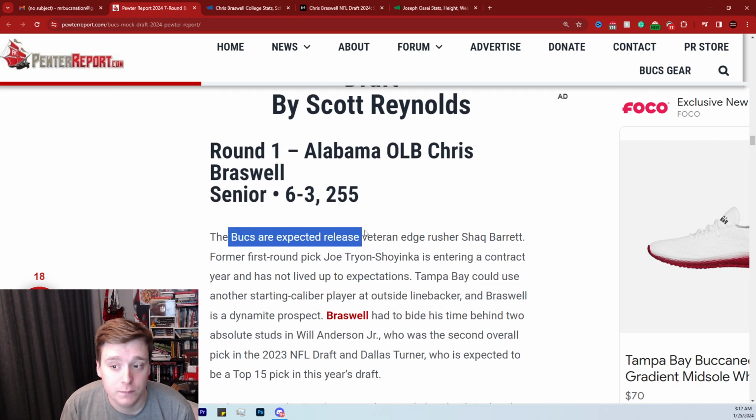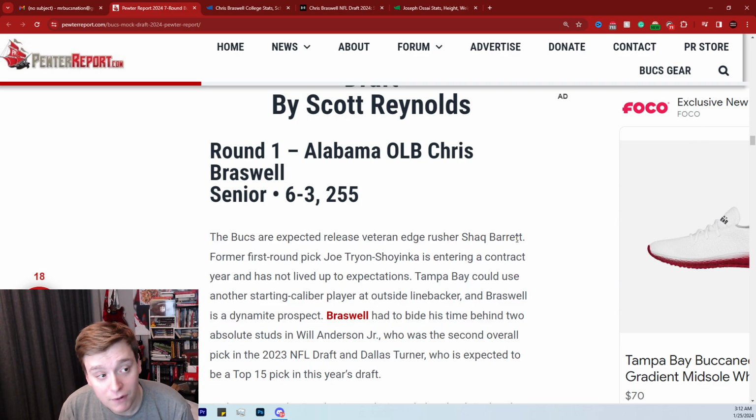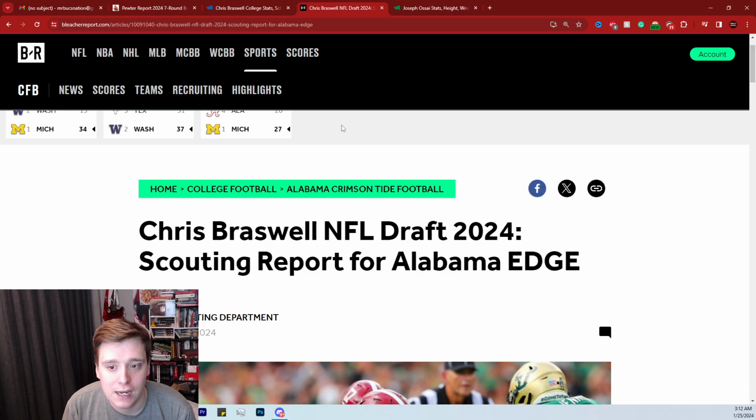of things. The Bucs are expected to release veteran edge rusher Shaq Barrett. We may have to talk about that in a separate video, according to Scott Reynolds here. I don't know. We'll have to take a look at that. But point being, the Bucs do have a need at outside edge rushing linebacker. Joe Tryon-Shoyinka is entering a contract year and hasn't really lived up to expectations. Yaya Diaby's great, and I think the Buccaneers would and should add somebody in free agency, but you're going to need more long-term guys. You have Yaya Diaby there. Adding a guy like Chris Braswell would add another guy.